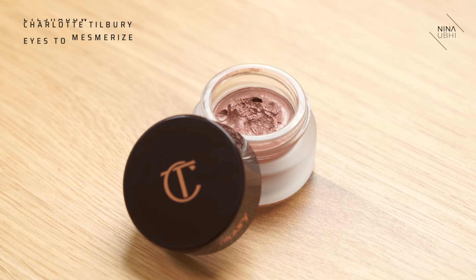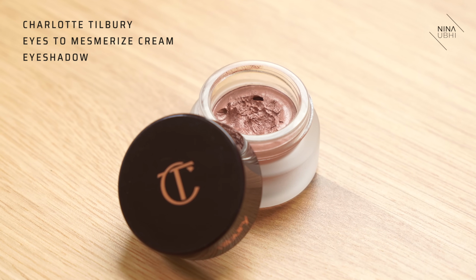And another option I would say, if you want more of a shimmer to it, is the Charlotte Tilbury Eyes to Mesmerize cream eyeshadows. Those are great, especially the bronze one. There's one called Betty, which is really good. So if you want more of a shimmer to it, I'd go for that. If you're looking for more matte and very subtle, then I'd go for the RMS or REM Beauty. Those are amazing, so easy to blend.